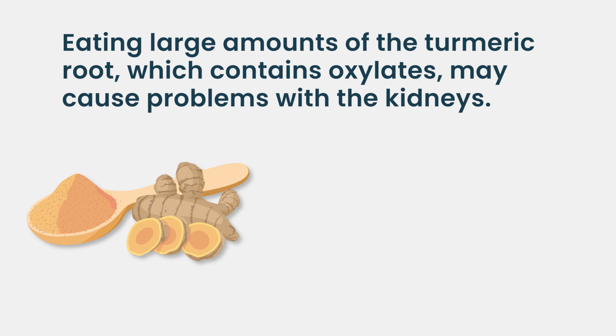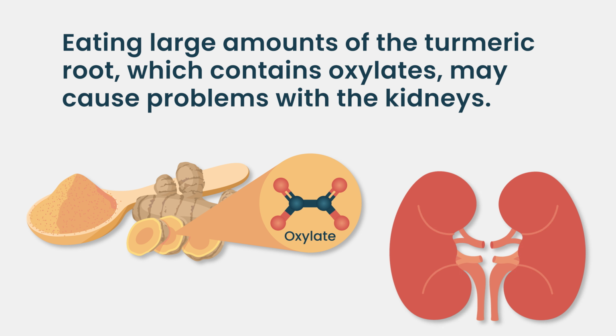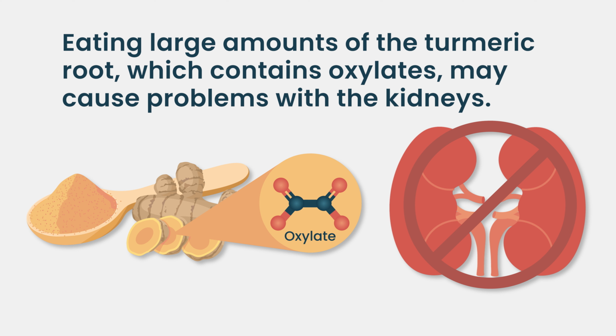As of now, things to also think about: the purified curcumin extract doesn't really have oxalates in it, and you have to see which company you're buying from, but most likely it won't have oxalates in it. But the turmeric root, because it's a plant form, has much more oxalates from the soil and all of that when you eat it. So patients who have kidney stones, if they're taking the supplement, it may not be an issue, but if they're eating large amounts of the turmeric root, that might be something they have to think about.